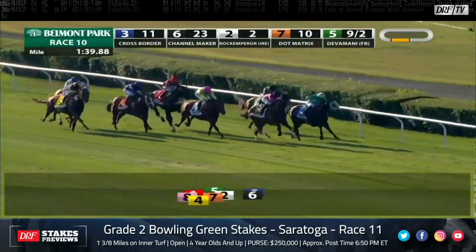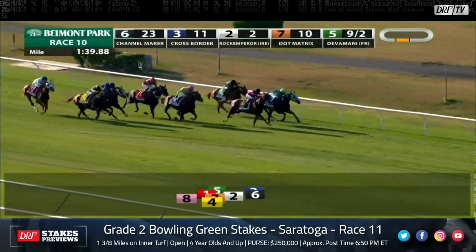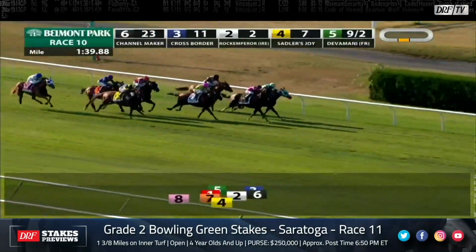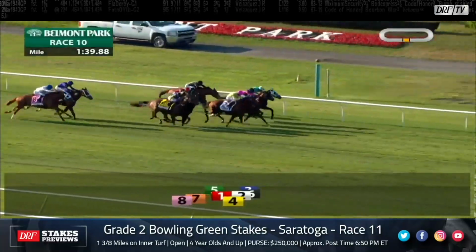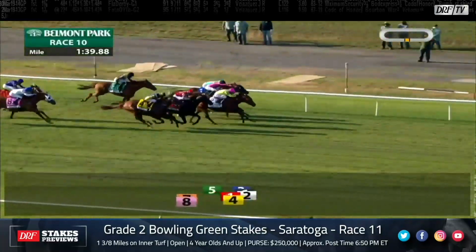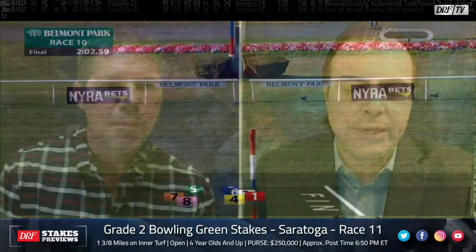He's on the outside in the pink. Cross Border's down towards the inside. He'll get by him just in the shadow of the wire, but just by a little tiny bit. And on the far outside, here comes Sadler's Joy, who might have been pace compromised. He's a one-run closer, but he came 4 wide on the turn, 6 wide in the stretch, and you can understand him flattening out just a little bit. Sadler's Joy kind of ran his A game in that race. Yeah, he ran well in there. Listen, Channel Maker did the best that he could do, I guess, at this stage of the game, Dan. I thought all in all, even though he couldn't clear, they gave him the right trip in that race.